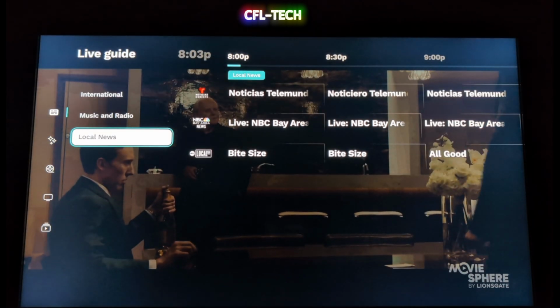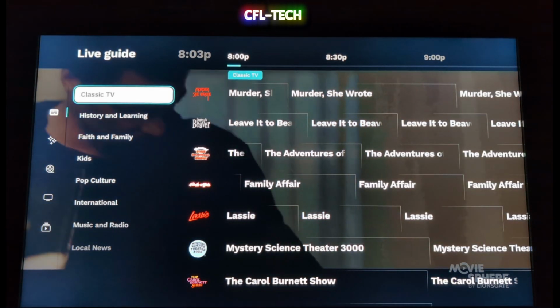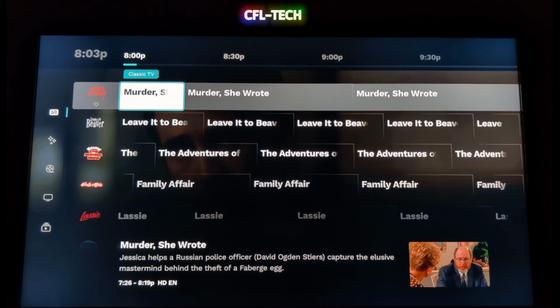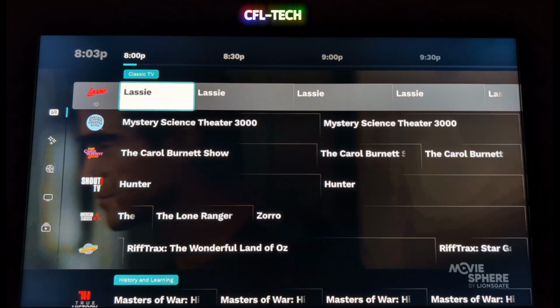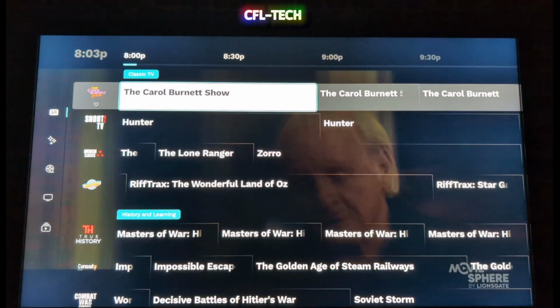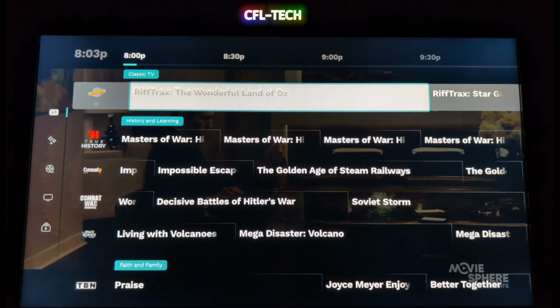Let's look at the next category. Let's look at another one here that's popular. Let's go to Classic TV. And you see a separator on the guide in green. So as you scroll through the guide, it does have it broken down into the categories that way as well. So you have Murder, She Wrote, Leave It to Beaver, and you have Family Affair, Lassie, Mystery Science Theater 3000, The Carol Burnett Show. You have Shout TV, American Classics, and The Lone Ranger is on right now, and Zorro coming on up. So that's interesting to see.